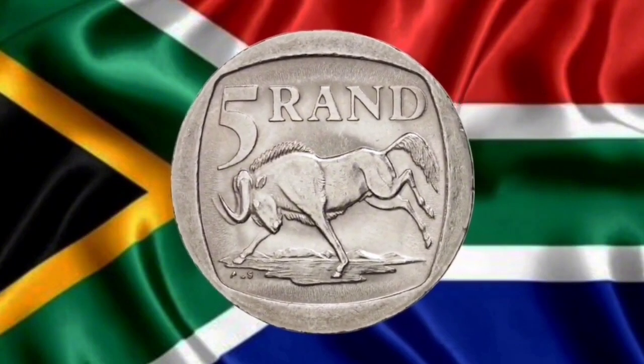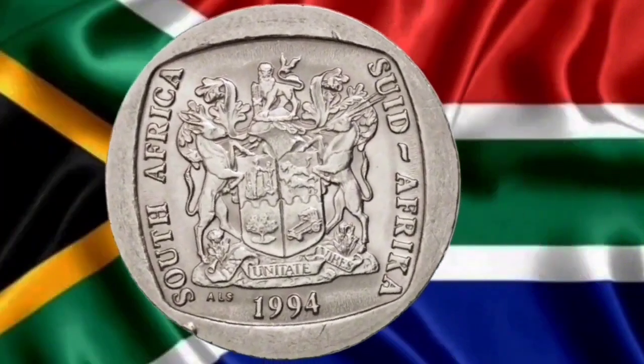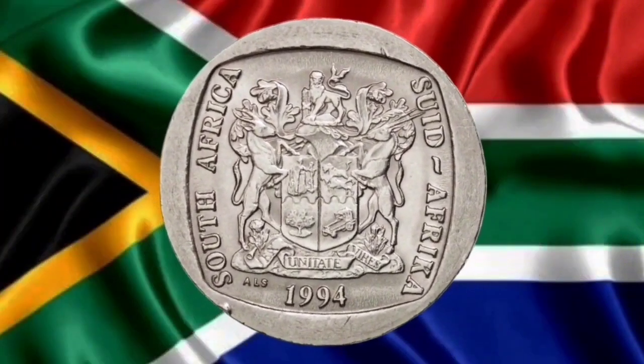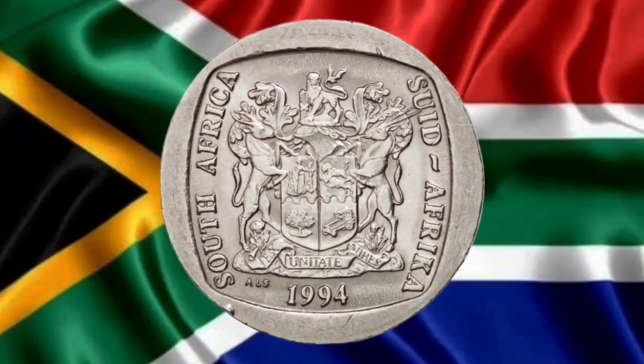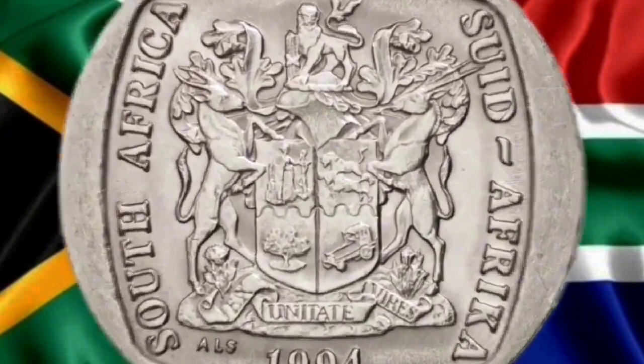1994 was a year of transformation, and coins from this era serve as physical reminders of a peaceful transition from apartheid to democracy. For many collectors, this context makes the coin more valuable than its metal content.